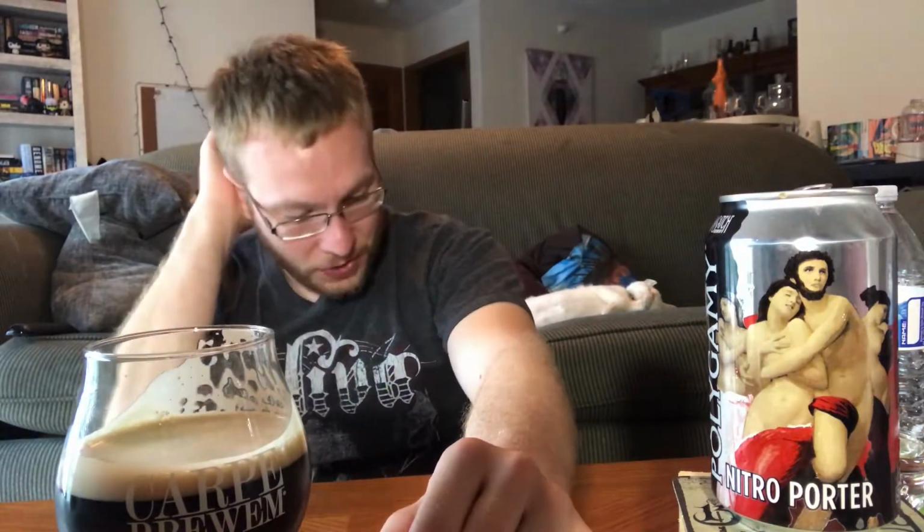That's not bad. It's a fairly light-bodied beer, actually. It's much better on the palate than it is on the nose. On the nose, it smelled like a malt bomb.